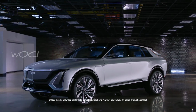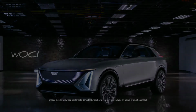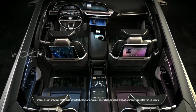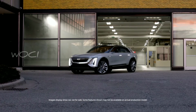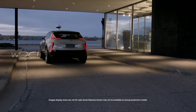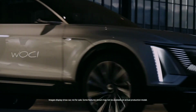Creating LYRIQ is just a chance of a lifetime to lead a team that is extremely passionate and creative. We knew that we were working on something really special when we started to give luxury EVs a soul. This is going to be one of the most fun to drive vehicles that I've ever worked on. There's nothing about it that doesn't captivate me. When we get aligned behind a task and a mission and a vision, we can accomplish just about anything.